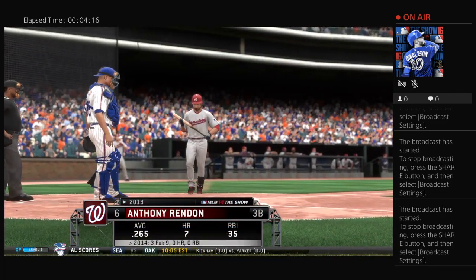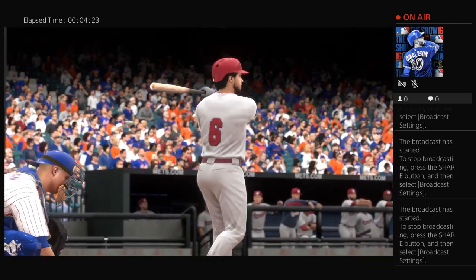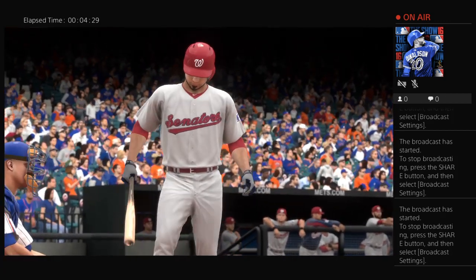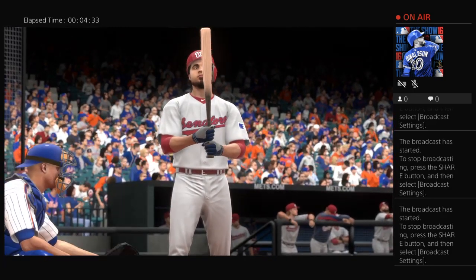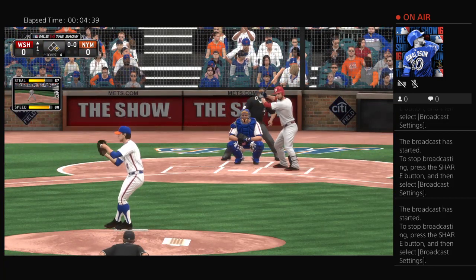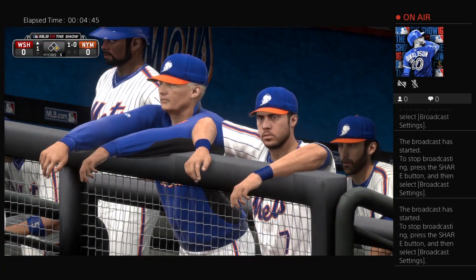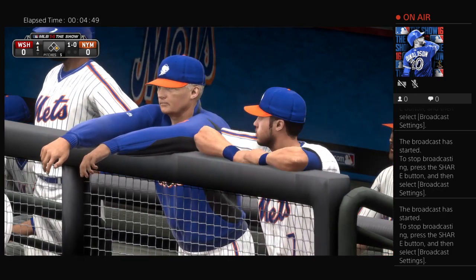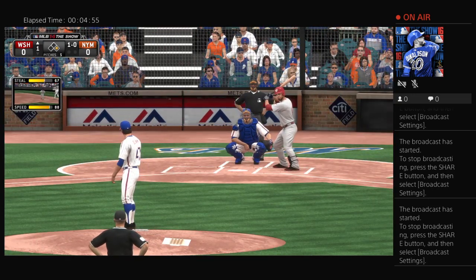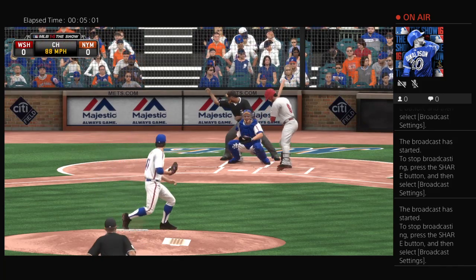Anthony Rendon will get his first shot here as you check out his numbers from 2013. And it's been a good start to 2014. He's got to be happy with the way he's come out of the gate swinging the bat. And too high with the cut fastball. It's 1-0 now. Nobody out, runner on first. And that's right there, and we're even at 1.